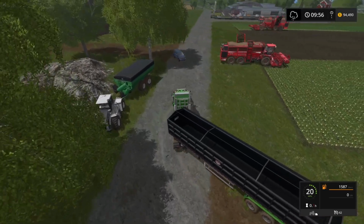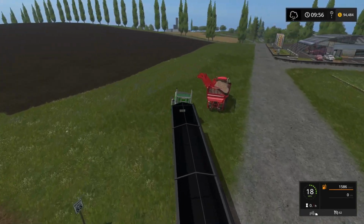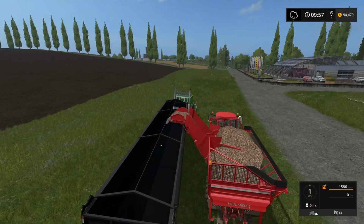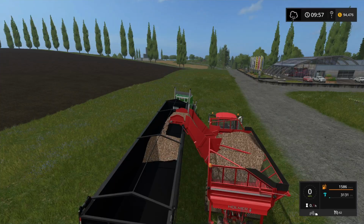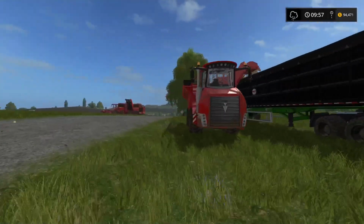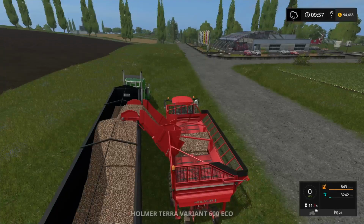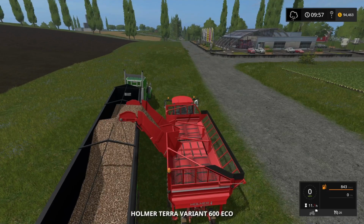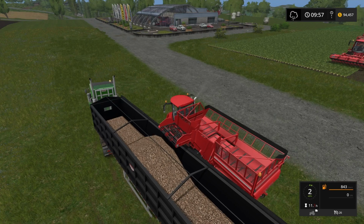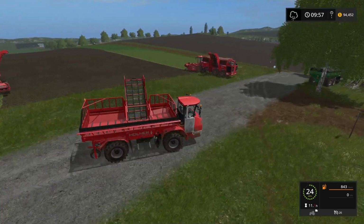Well, luckily they've all stopped up here. That's actually really quite handy. Right, let's unload the last bit from here. See how we get on.